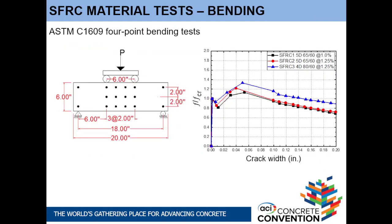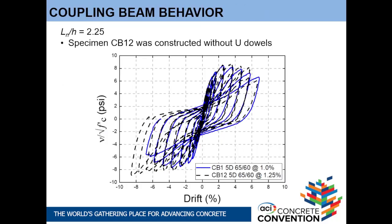We also conducted ASTM C1609 tests. We have also a hardening response for these tests after first cracking. And this is normalized by the first cracking strength. So in some cases, we reach post-peak stress, almost 40% the first cracking stress.